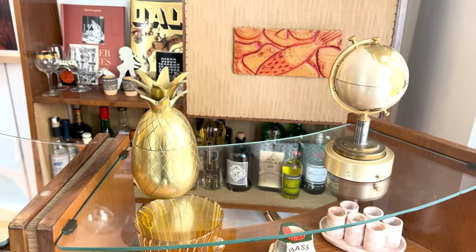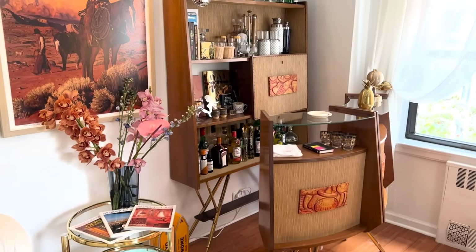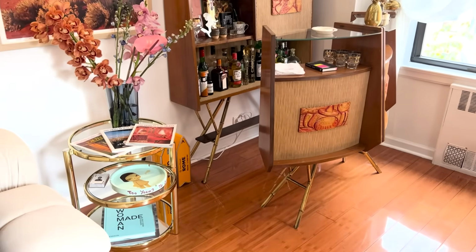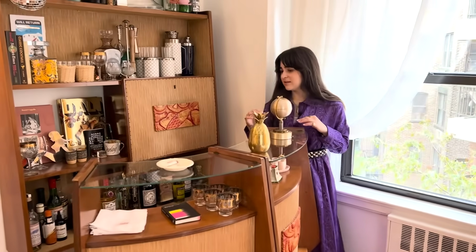And I also love that my boyfriend and I picked out this piece together. So it fits the space really well. And then looking at some of the pieces on the bar, it's obvious it's also very precarious, so I have to be careful when I walk behind it.